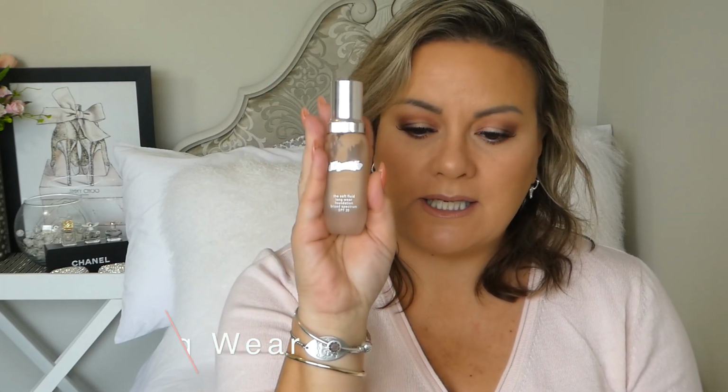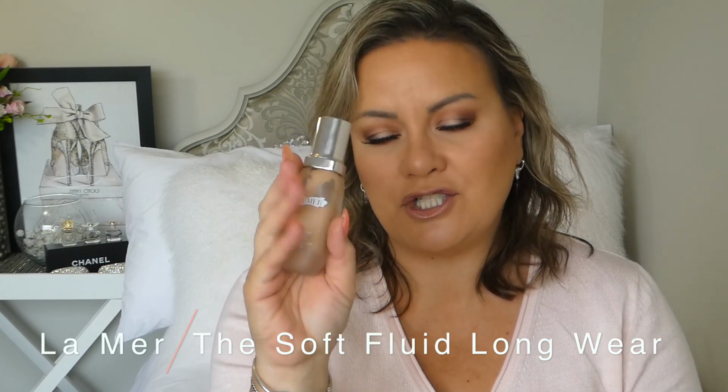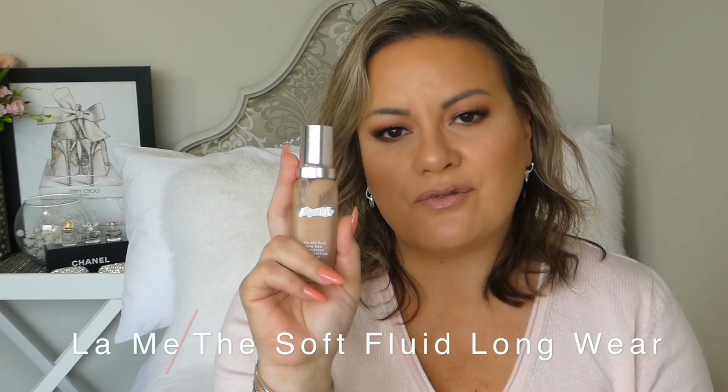Another very pricey foundation is the La Mer Soft Fluid Long Wear Foundation. I do really enjoy this foundation. No, I will not repurchase it. It is $110 US, 200 New Zealand dollars, and I don't feel it's worth that dollar value. It is very nice on the skin. I wouldn't wear this as an all-day foundation because I don't think it has the longevity as far as oil control goes for me, but it is a beautiful evening out foundation.